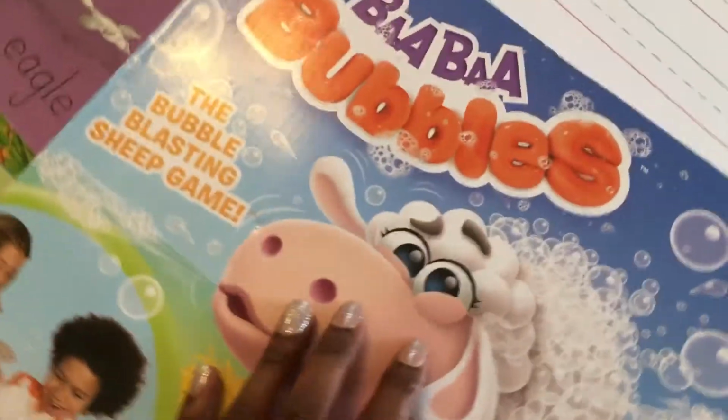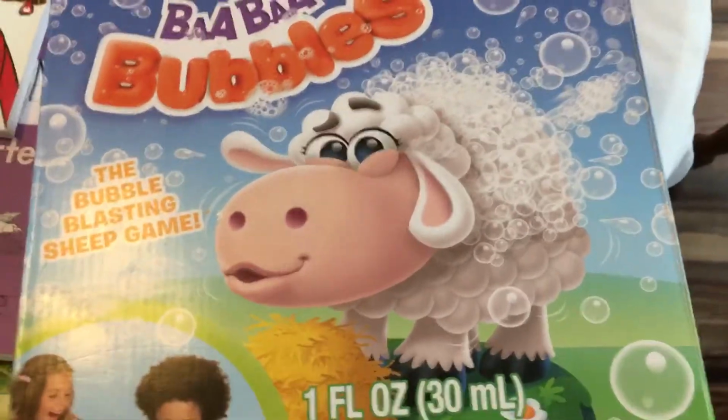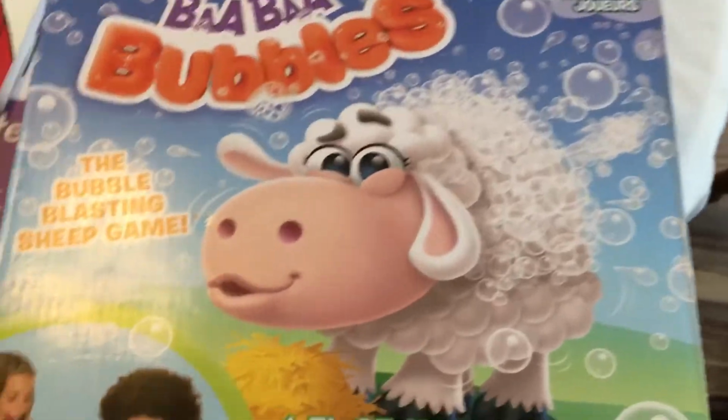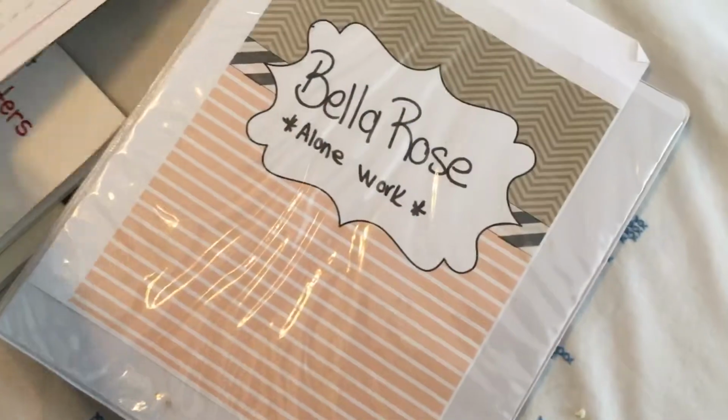I got this at Target, and when I bought it, it was like $4. Now it is like $20. I do believe at our local Target it's on clearance for $10, but yeah, the price just went crazy. Maybe it got popular or something. I have one of these whiteboards for her as well. I got this from the Target dollar spot for her to practice writing, because she likes to write.